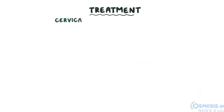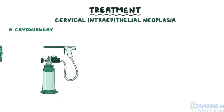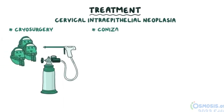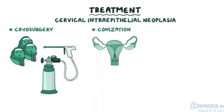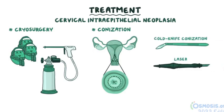Treatment options for cervical intraepithelial neoplasia include cryosurgery, where liquid nitrous oxide is used to freeze and kill abnormal cells, and conization, where the transformation zone and some or all of the endocervix is removed surgically. Conization can be done with a scalpel, called cold knife conization, laser, or by heating a loop of thin wire with electricity, called loop electrosurgical excision procedure, or large loop excision of the transformation zone.